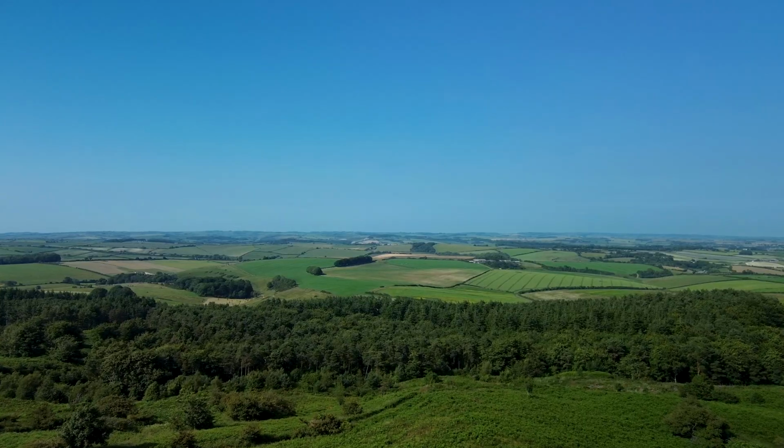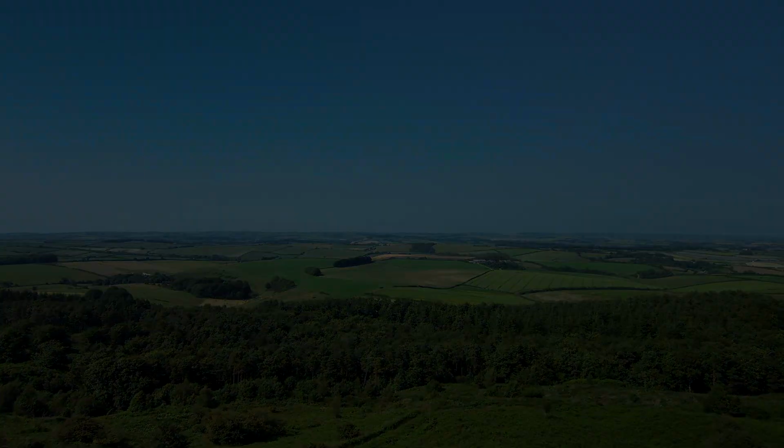For over 180 years, this tower of stone has stood as a tribute to a local hero, guiding mariners, inspiring visitors, and keeping watch over the timeless Dorset landscape.